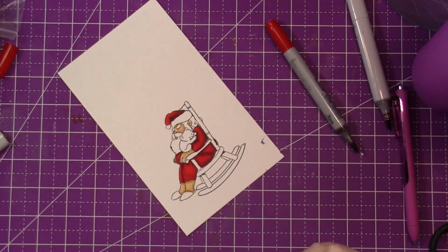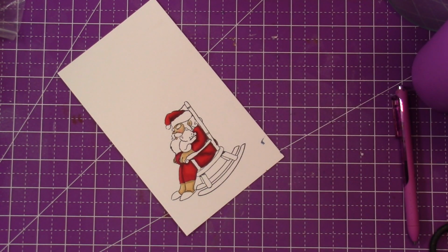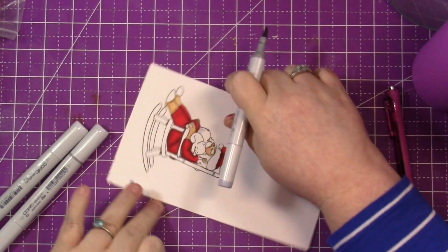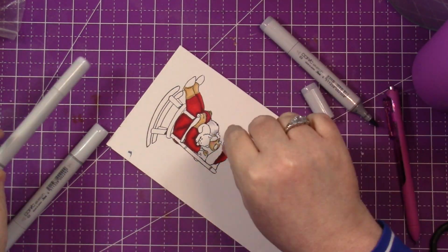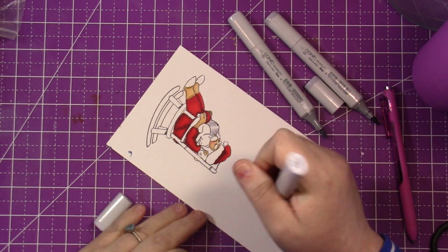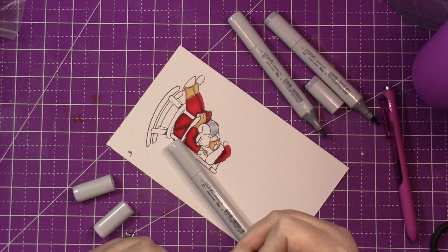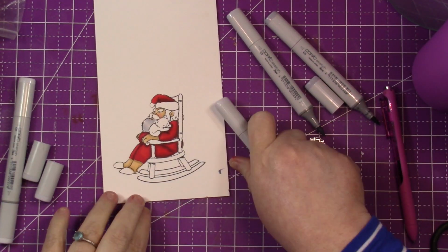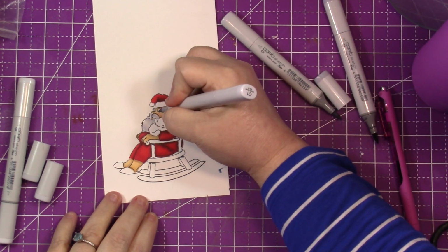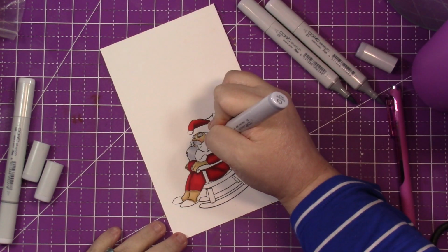This is a really simple image to color. As you can see, it's not taking any time at all, even though this is sped up. So I'm using C3, 2, and 1, or C2, 1, and 0. I don't know, it's written down. To do his beard, his hair, and his mustache.